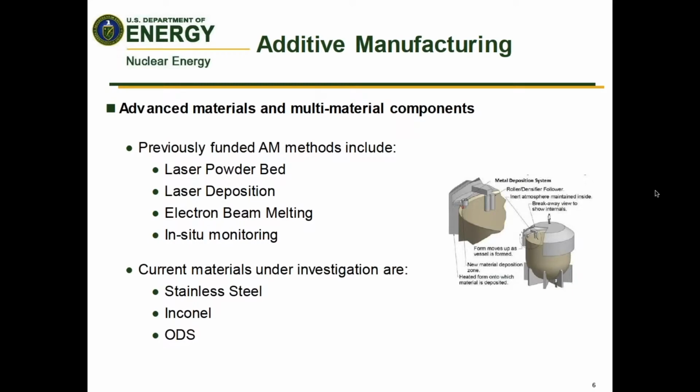Additive manufacturing, I'd mentioned that we have previously funded a few AMM projects: laser powder bed, laser dep, e-beam welding. We also have one project on monitoring laser powder bed processes. I encourage you to look at the work that's been done, build upon that. Include advanced materials, and multi-material is something that we're highly interested in this year. Again, stainless steel, Inconel, ODS. We have looked at those. Build upon that work. See the successes that they've been able to acquire and continue to move it forward.